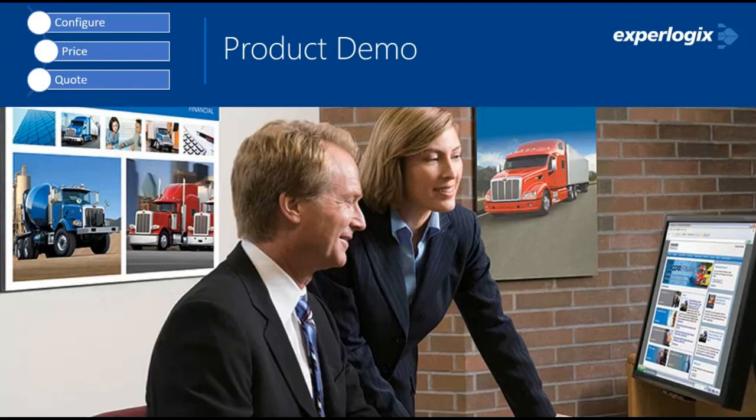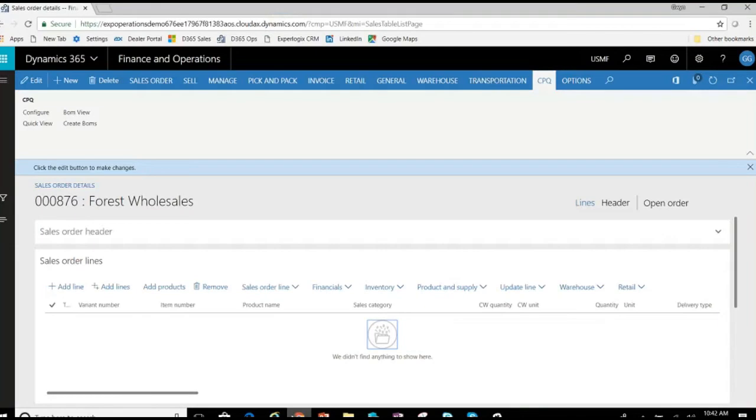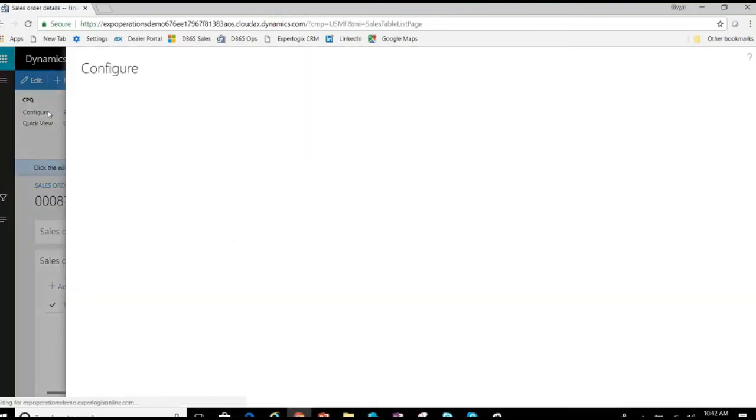So what I'm going to be going through is a good demonstration of Experlogix running directly out of Finance and Operations. We do also work with Dynamics AX, so we give you a choice there. However, I've got an order queued up in Finance and Operations. We also support using CPQ in the quoting functionality, but for today's time, we're just going to go ahead and configure a new order.